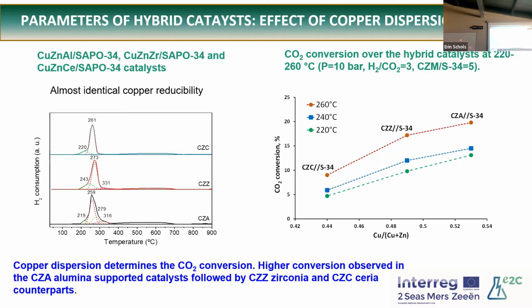So these are three catalysts. And what we found, we compared with the copper dispersion measured by XPS. If we have better copper dispersion, in most cases it results in higher activity of the catalyst. So the first parameter in the catalyst which needs to be controlled is copper dispersion.